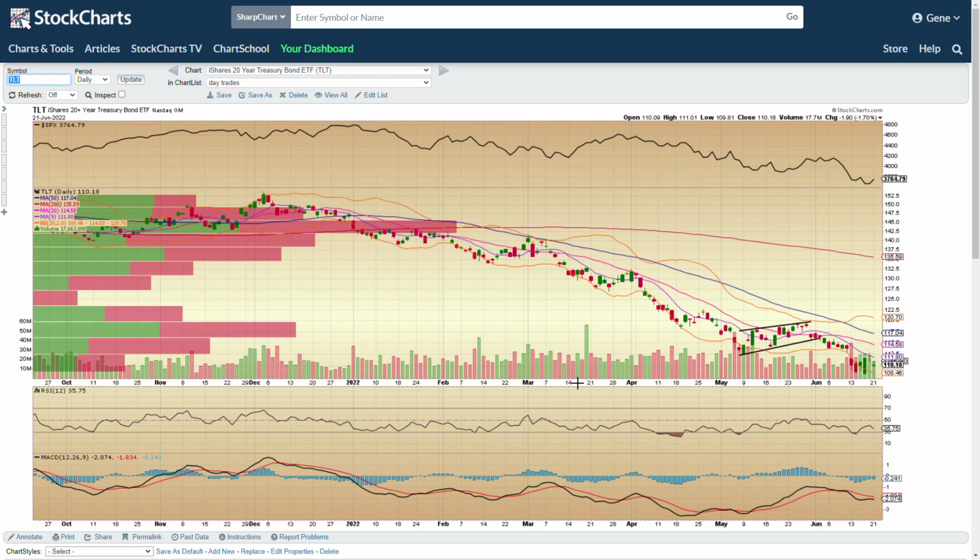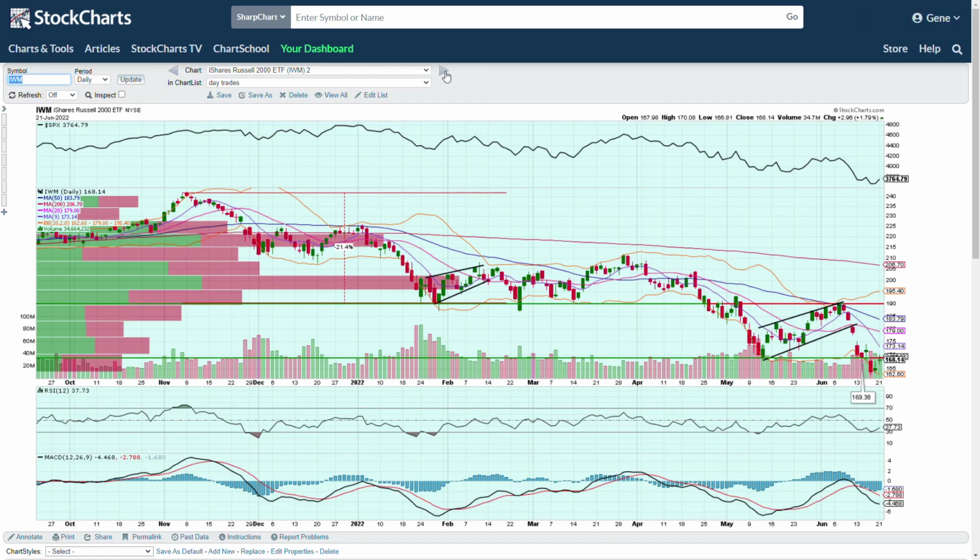So you can see this is the 20-year. It has been trying to put a base in down here, tried to push up. The 9 is resistance right now. We really need to see bonds push. You have a little gap here. Looks like it may have filled it with this candle. We need bonds to push. It would help the market.